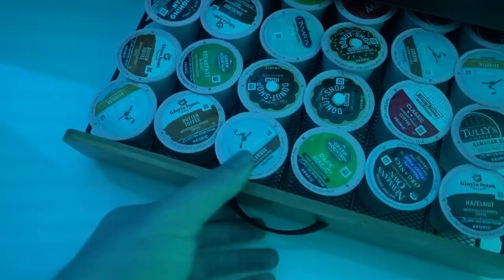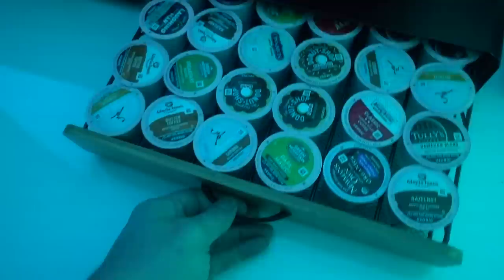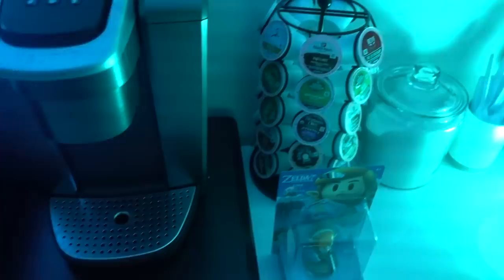I don't really use K-Cups because they're terrible for the environment. This is more of a decoration, and we have more over here, but I do use them on occasion. Like, if I'm desperate and I really, really want coffee and I don't have any downstairs, then I'll use one of these K-Cups. Why not? I mean, guys, look at that supply.